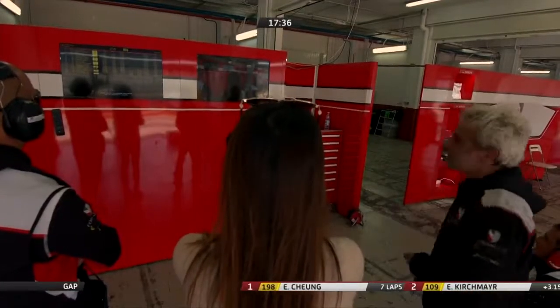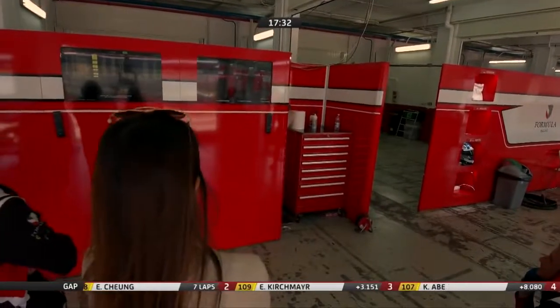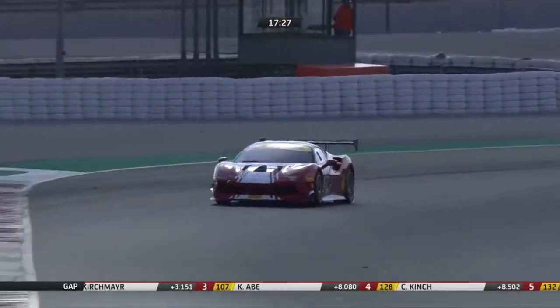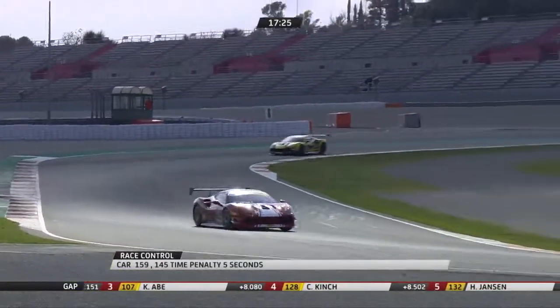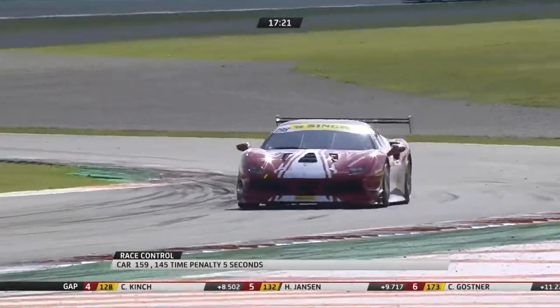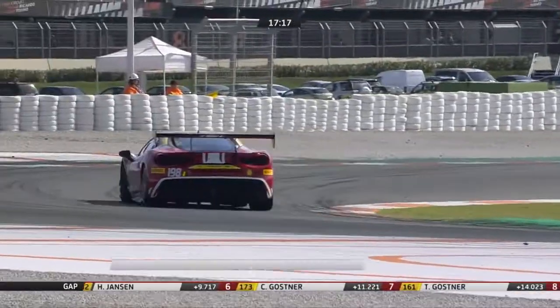And there in the Formula Racing garage, you can see everything being looked at. And there is the Formula Racing driver that's doing the best job possible. 198, Eric Chung, who's leading the race.